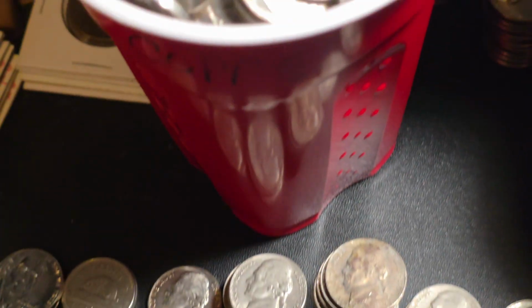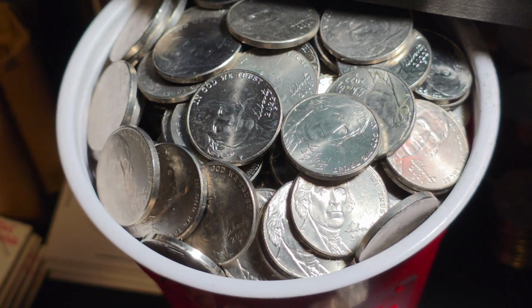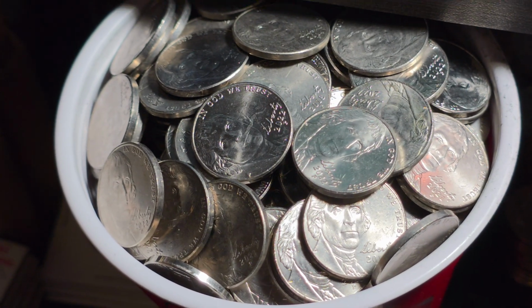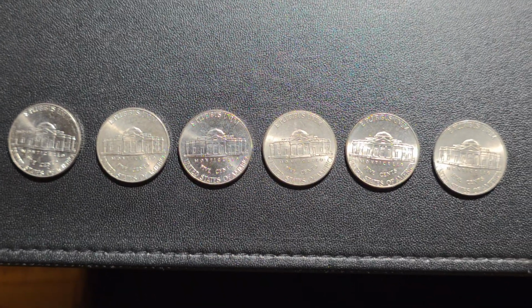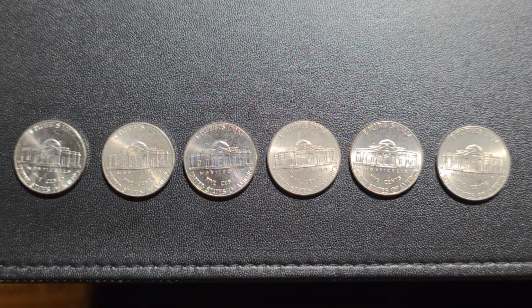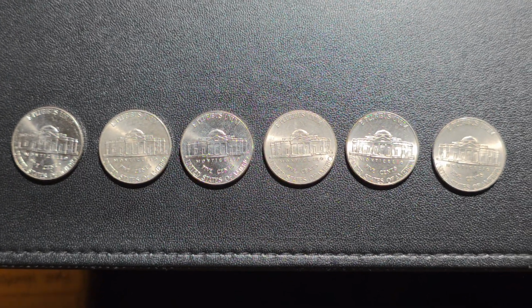Let me get into the cup of 2011s up to 2023, and we'll see if we have anything in that. I'll be right back. So out of the cup, we have 6 finds. What I'm going to do is get the tripod set up, look at them under the scope. That way the camera isn't jostling around all over the place. So let me get that set up, and I'll be right back.